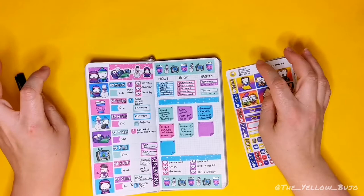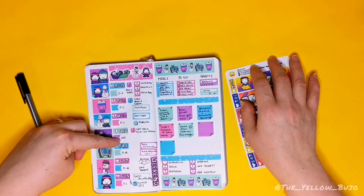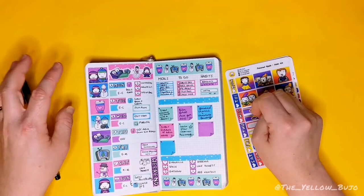And I've got the pictures down here, like the four boxes. And then next to each of these flags is my husband's shifts. They change from day to day, so it helps me keep track of where we are and what we're up to. And then the rest of it is just bits and pieces that are happening that I need to remember.